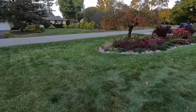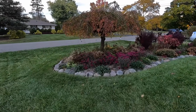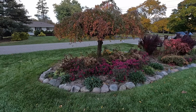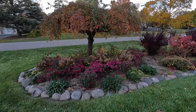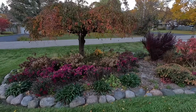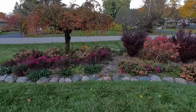But check out the weeping cherry. Isn't that gorgeous right now? I mean, that also has just every single color in it. Anything from purple to yellow to brown to red, and still some green in it yet. And you can see we still have some mums going. And just the gorgeousness of this whole garden bed right now.